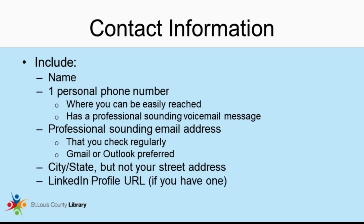And if you have a LinkedIn profile that is of good quality and is up to date, include the URL on your resume. You want to make it easy for employers to find that excellent profile.